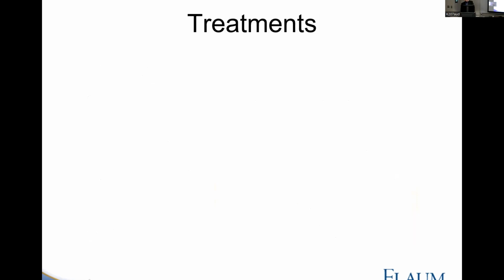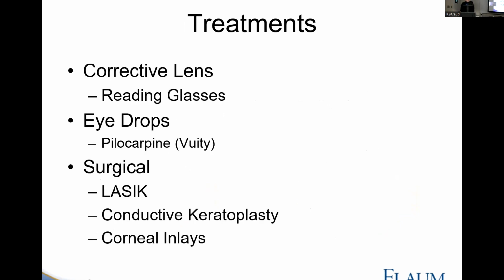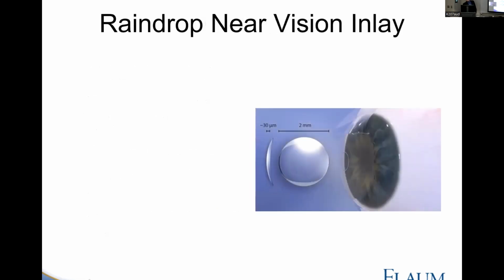There are certain treatments that we do, at least traditionally in clinic. We typically say, well, get some lenses, right? Go to Walmart, buy some reading glasses, or some people use contact lenses. There's a slightly more recent trend of using a really old eye drug called pilocarpine to do a pharmacological pinhole effect to help with reading as well. And then there are some surgical options: LASIK, for example, presbyLASIK, conductive keratoplasty, and some corneal inlays as well, which is what I'll talk about here. The one I'm going to talk about today briefly is the Raindrop near vision inlay. If you've been up to date with these things, it was approved in 2016.